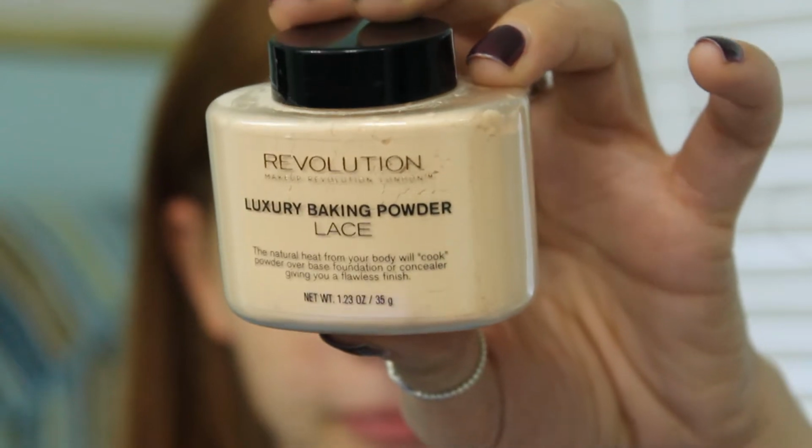Alright, so to set that, I am going to take a little bit of the Revolution Luxury Baking Powder in Lace. I have not used this in a long while, and it's mostly because it's a loose setting powder, which I feel like those get so messy.